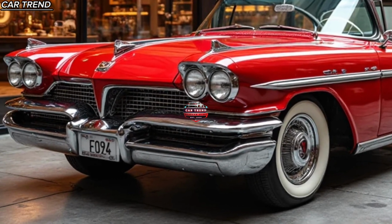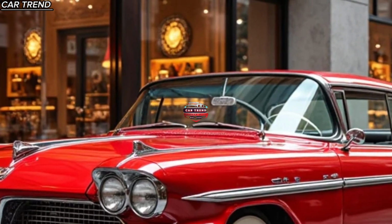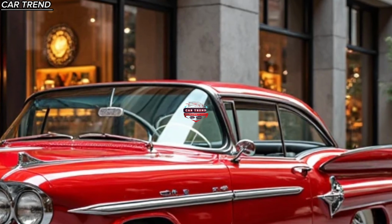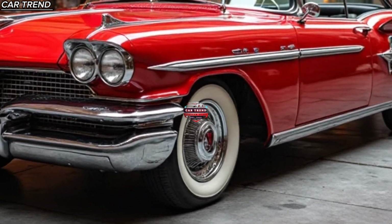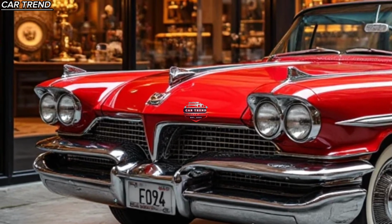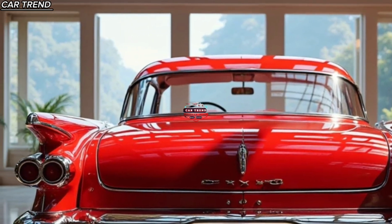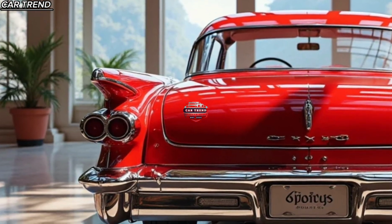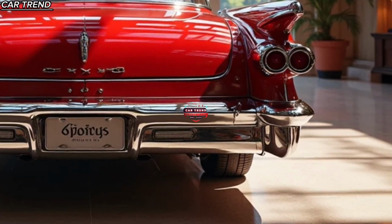From the moment you set eyes on it, you understand what Pontiac was trying to do. This wasn't a muscle car. It wasn't chasing the Trans Am crowd or gunning for Corvette territory. This was pure presence. It was long, low, and unmistakably American. Over 220 inches from bumper to bumper, riding on a 121-inch wheelbase, this was a highway cruiser built for comfort, not cornering. The exterior was clean but bold.